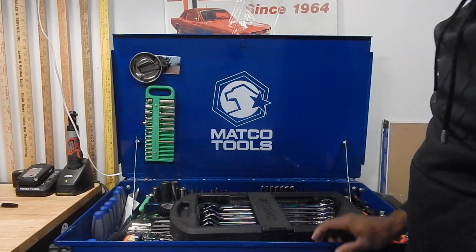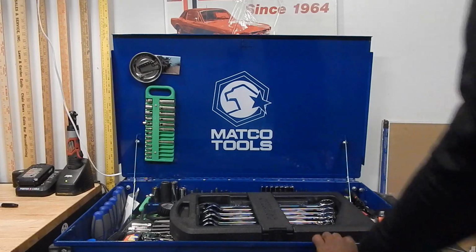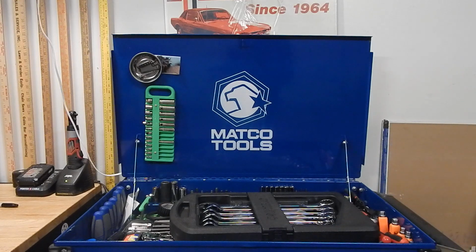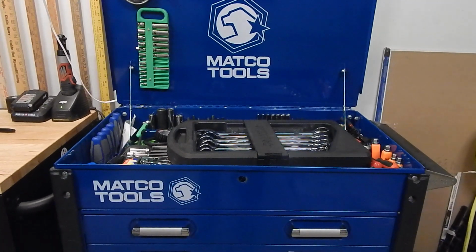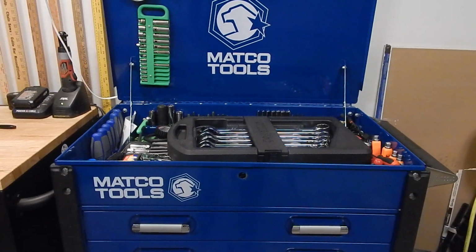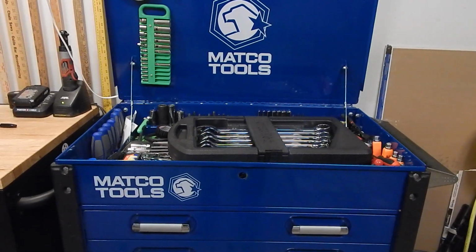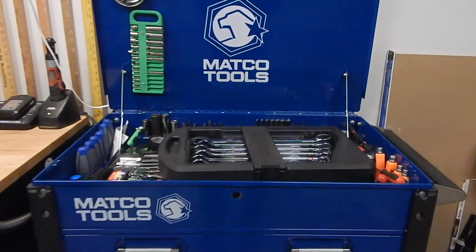Today I'm just going to do a quick tour of my Matco Tools service cart. I know you guys have seen it before, and there's been some changes to it. I've added some new stuff to it. Not a whole lot, but enough that I want to share with you guys. So let's get right into it, and I'll show you what I've got new.